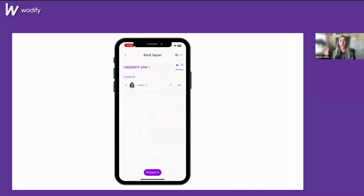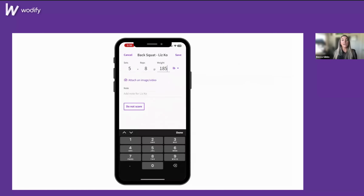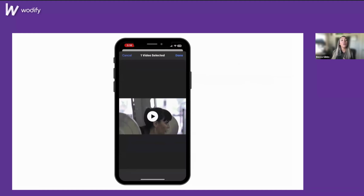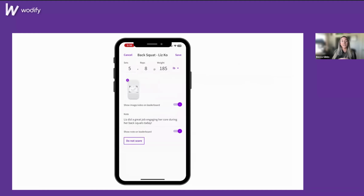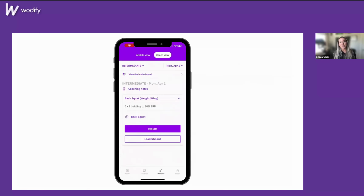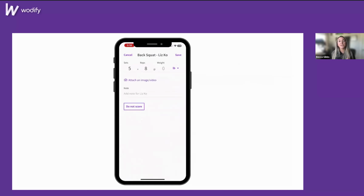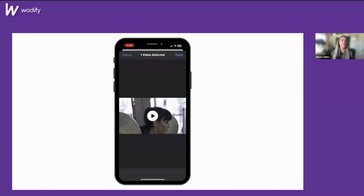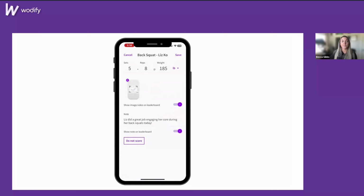Like I said, the GIF on your screen is showing how actual coaches or employees can add performance results for their clients on the employee view, used to be called the coach view, through the Wodify app. Of course, your clients and your members will still be able to add their own results if they want to. Employees can also attach some images or a video to any result along with some personalized notes that can be referred back to at a later date.